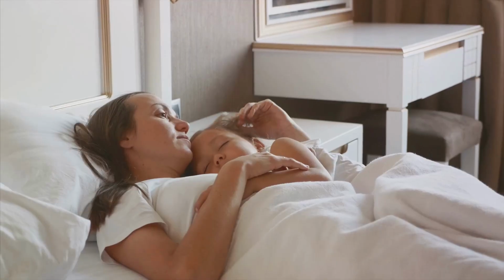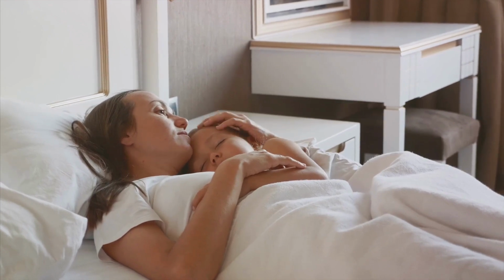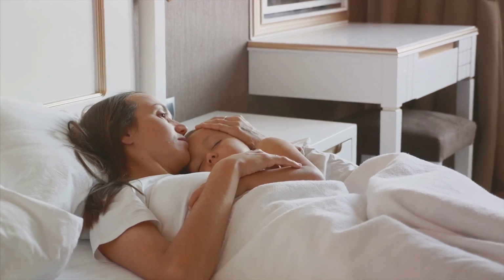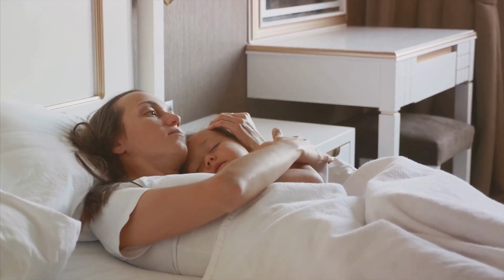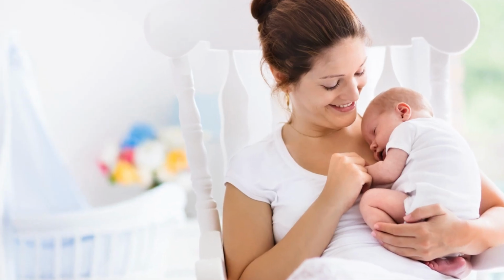Now, let's talk seating. Choosing the right chair is crucial. You need something that supports your back and arms, helping you maintain good posture while you nurse. Think plush, think supportive, think armchairs or gliders. This is not the place to compromise, folks. Your body will thank you for it.